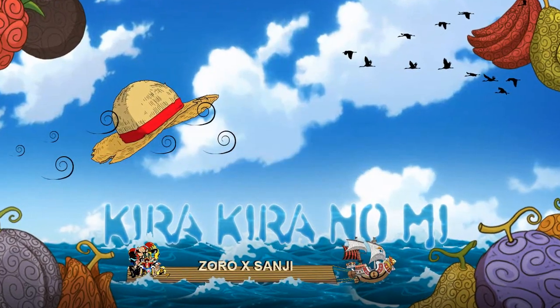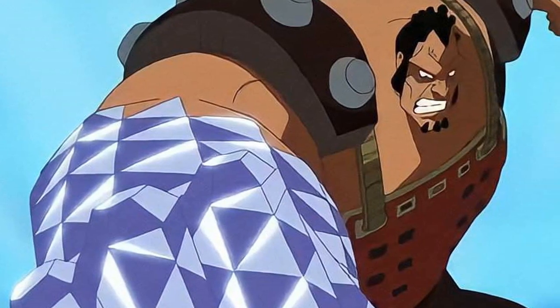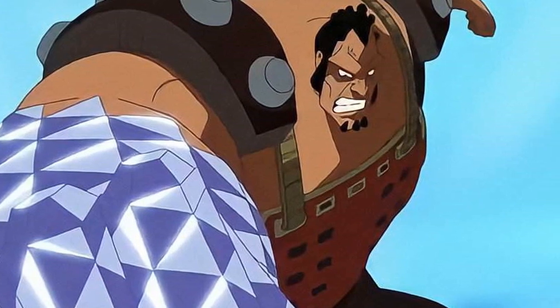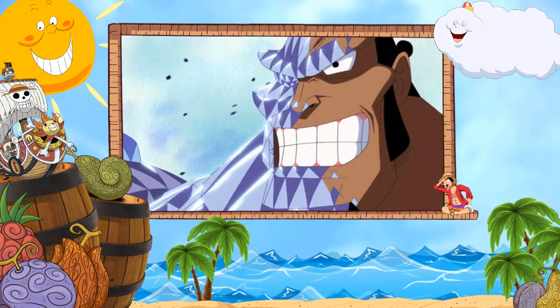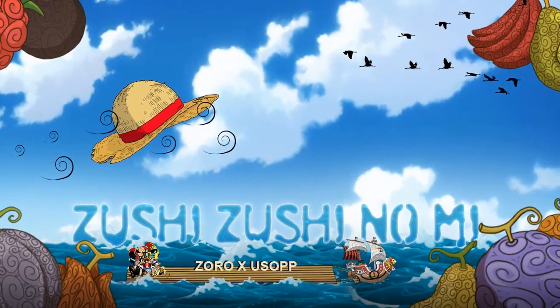And this fruit we're talking about is the Kirakira Nomi, or diamond fruit. This fruit is used by Diamond Jozu, one of the commanders of the Whitebeard pirates, and with it he becomes able to coat his entire body in diamond hard enough to withstand the most severe attacks, becoming an impregnable shield against nearly any foe. Next we have the Zushi Zushinomi, the fruit of gravity.